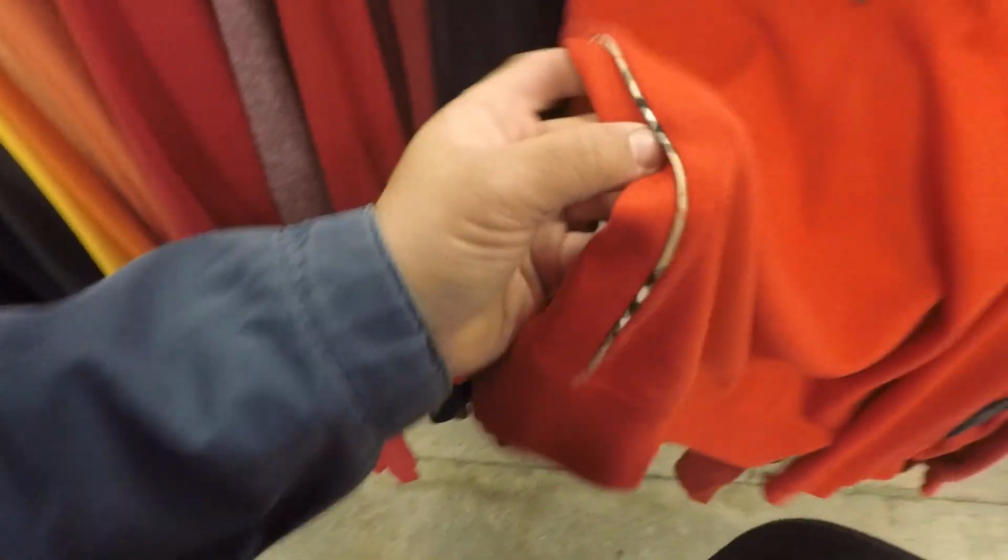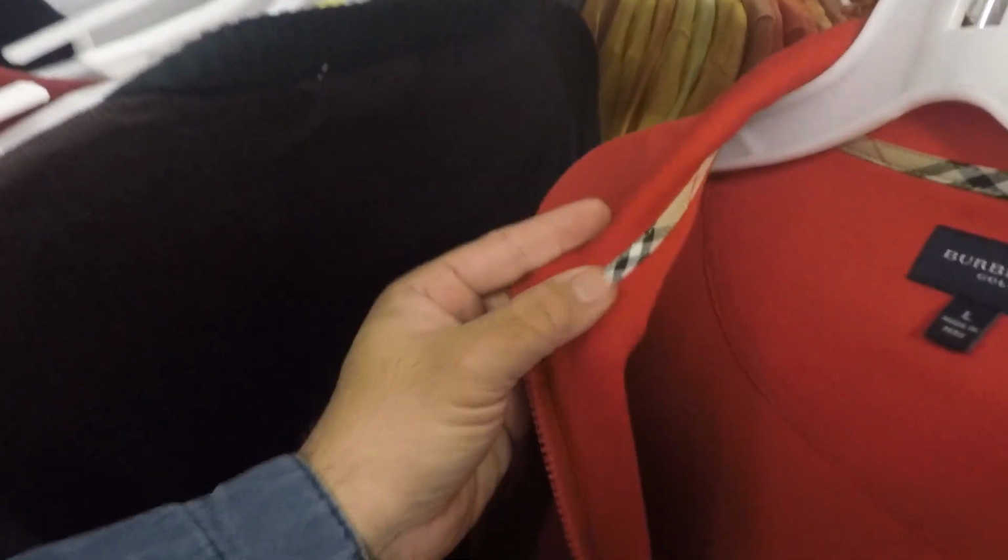Gotta check the tag, man, if you guys know. It's real. It's pretty nice. Let's see, what's this? Little side. Little Nova check on the collar area. Don't know.